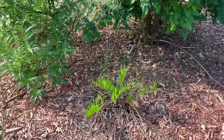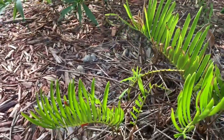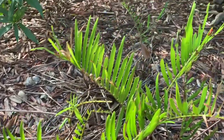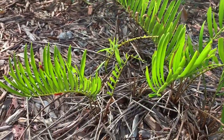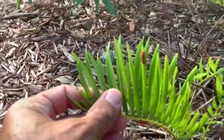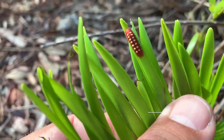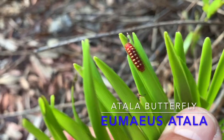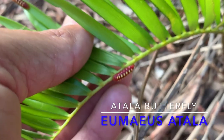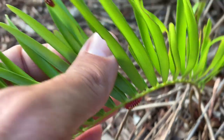All right, guys, I don't know how I missed this, but I'm gonna show you one more South Florida beauty before we go. This is a coontie plant, and probably the reason I missed it is because this thing is stripped down, and the reason it is stripped down of leaves is because of these guys. And if you have coontie plants in South Florida, you have probably come into contact with an Atala caterpillar. Look at that, guys. Atala is a butterfly in the Lycaenid family. This is its sole host plant.